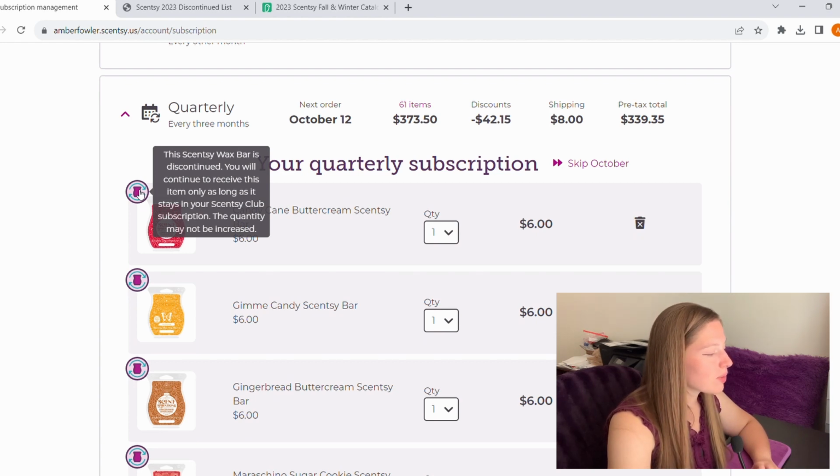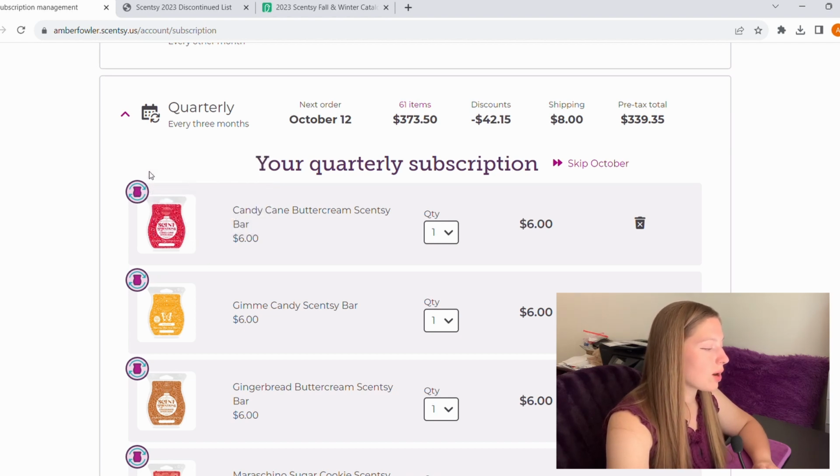It says, this Scentsy wax bar is discontinued. You will continue to receive this item only as long as it stays in your Scentsy Club subscription. The quantity may not be increased. Because it's discontinued, I cannot increase the quantity of how many bars I get in that fragrance. However, if I were to have two of these in here, I could decrease it, but I can't increase it. Not while it has that symbol there anyway.